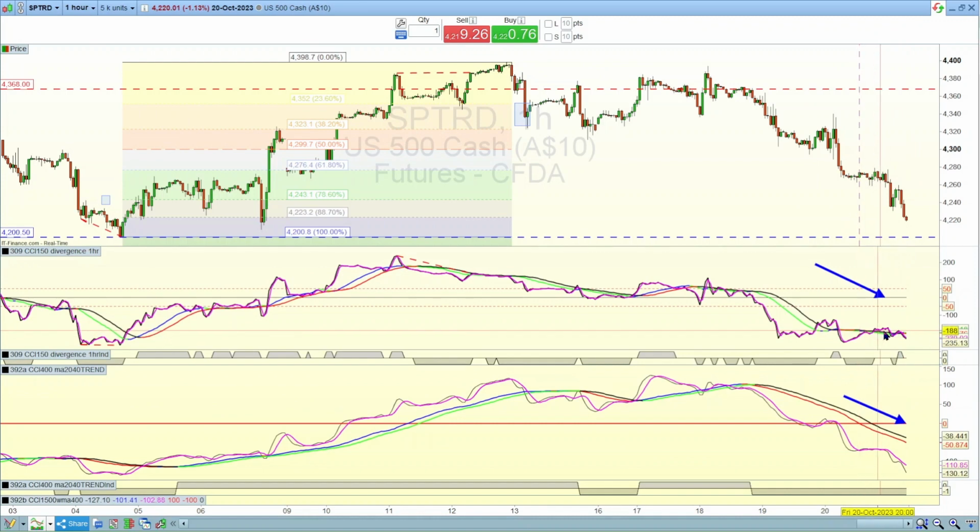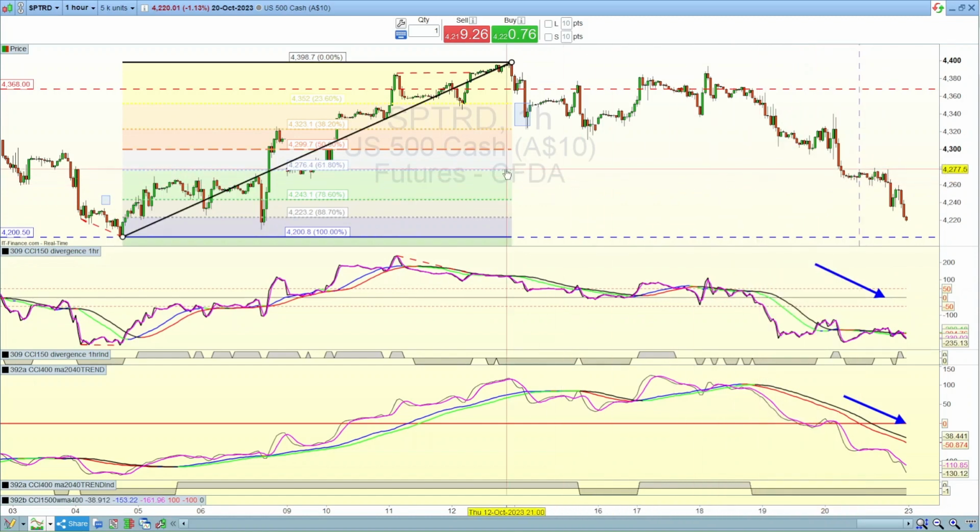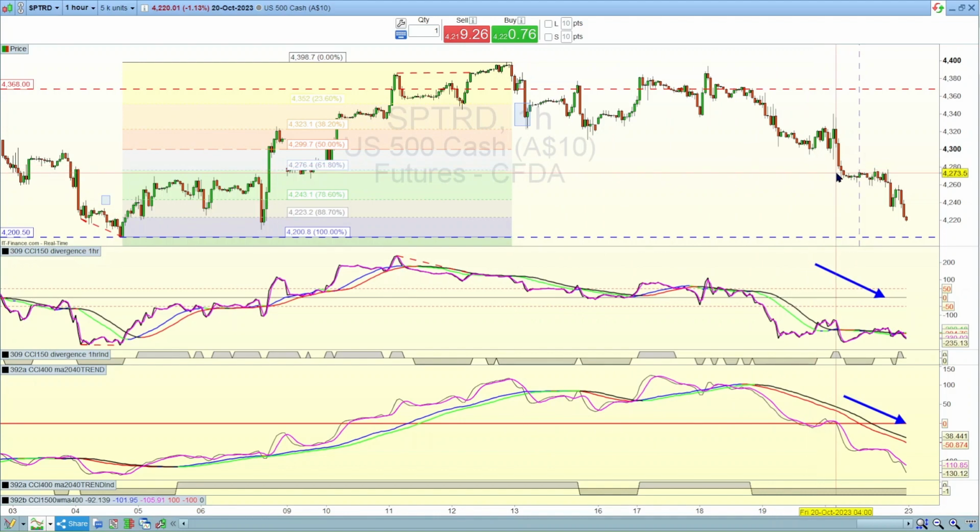It was trending pretty much sideways for a number of days, but then it finally broke through to the downside. And you can see here on our last update, it was sitting around the 61% level, which is always a key area to look out for. It's either going to bounce from there or break to the downside, and actually broke pretty convincingly to the downside in line with the larger time frames.